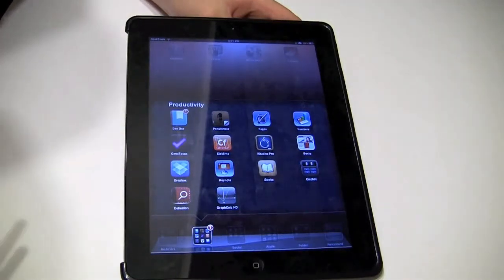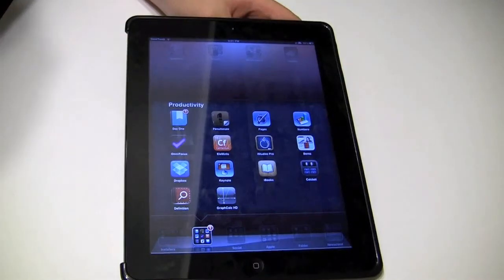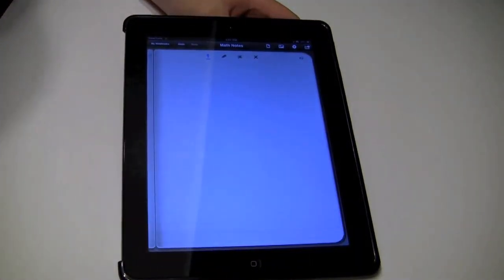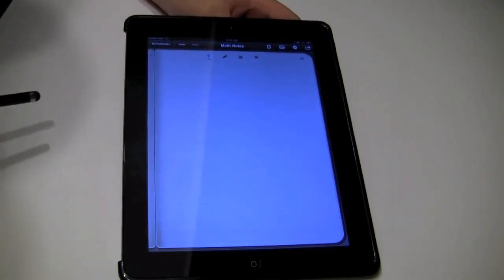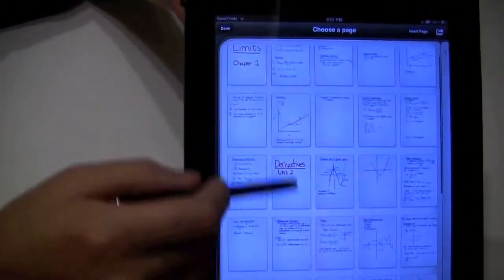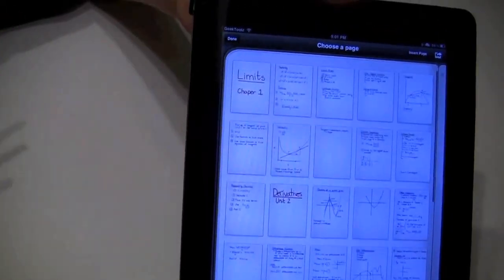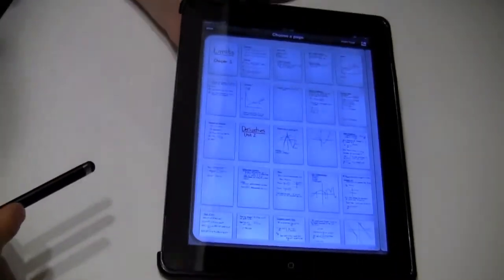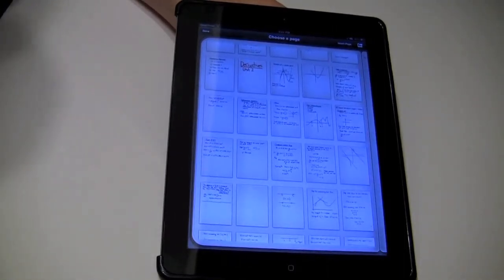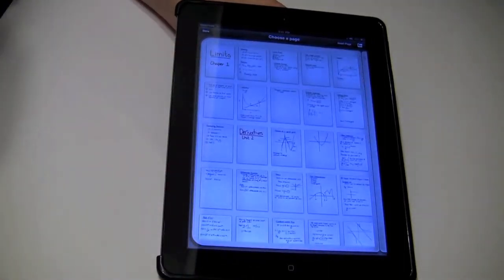Let's say, for example, I need to take notes in calculus. This is really what Penultimate is great at, and that is taking notes. I love this application. You can see over here, I take a ton of calculus notes, from limits to derivatives, all that crazy stuff in one spot. And the great thing about this is that it's very convenient. All my notes are in one place, and I can organize them.